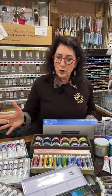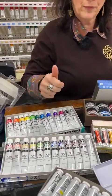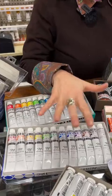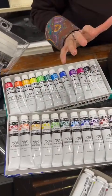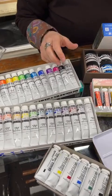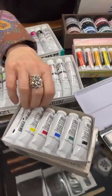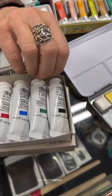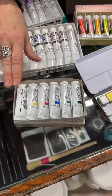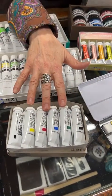So we'll start from this side, the left, and just point out all these wonderful products that I can tell you all these brands make that are matte. So for those of us that are familiar with gouache will know Winsor & Newton, which has been around for hundreds of years, have been making their gouache for over 100 years. And so this is just a set, just to show you. They still have it available.